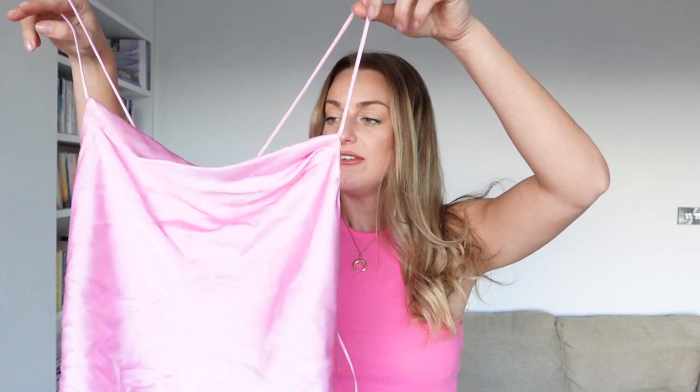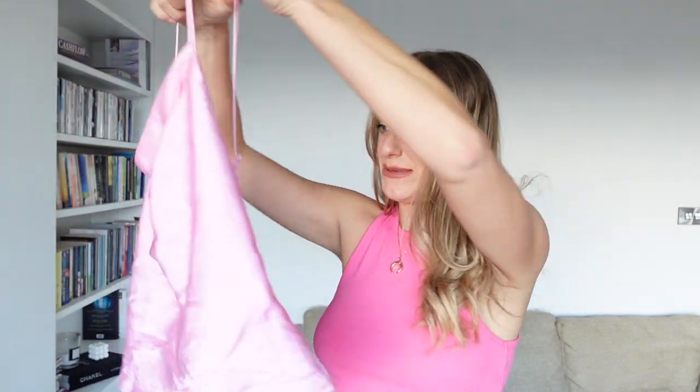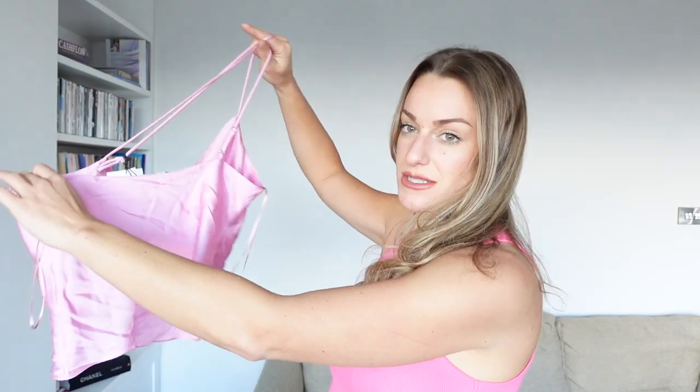However, if you've got a larger bust, I would say probably go up to an extra large on that one. I don't think this one's got a zip. No, it doesn't. But really easy to style. Really classy, elegant, timeless piece. And then it just crisscrosses at the back, which I think is really pretty, really girly, really feminine, completely my kind of style top, and could be worn in a number of ways.